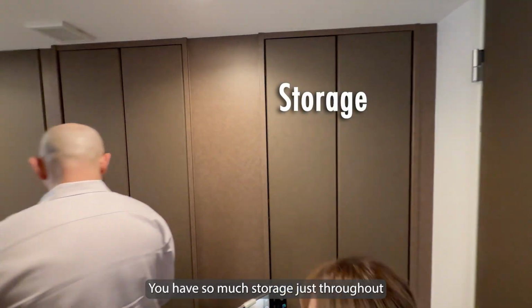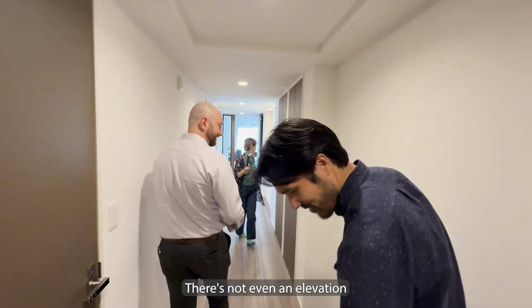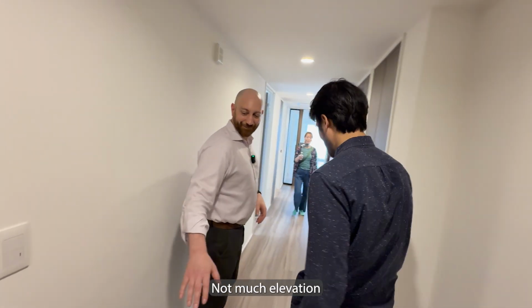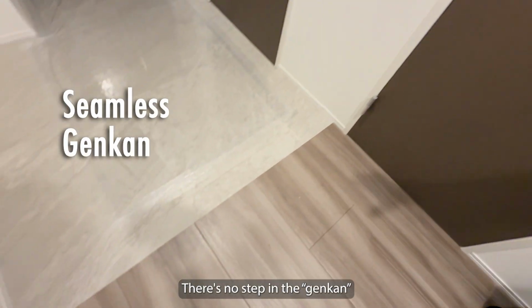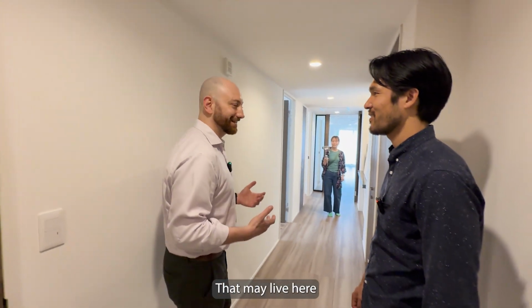And you have so much storage just throughout. When you have this much space, there's not even much elevation. Yeah, so there's no step in the Genkan. There's a good chance it'll be a foreign family that may live here.